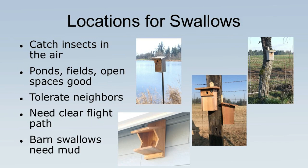It's good conservation to help them find places to live. For swallows, the best place in the world you can get is a wetland, a marsh, a place that produces aquatic insects. Swallows catch insects in the air. They don't feed on the ground. So a field, a wetland, ponds, open spaces that will produce flying insects, provide food for swallows.